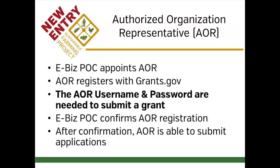From there, the eBiz point of contact appoints your AOR. The AOR is the person who registers with Grants.gov. As I mentioned before, the AOR's username and password are required to submit a grant.